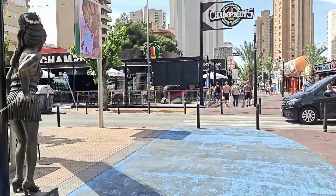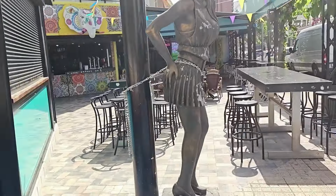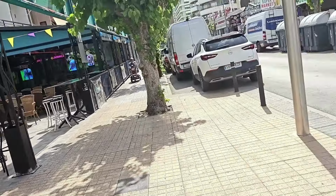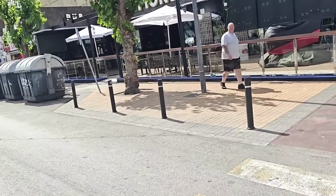Carrying on, we pass the funky Camden Town Bar with its alfresco terraces to enjoy a drink and some music on, as well as its vibrant and unusual design features which make it stand out from the crowd. We then come to Quai Lepanto, which we cross, where we reach the most famous, or infamous, part of the square.